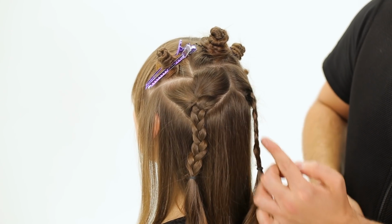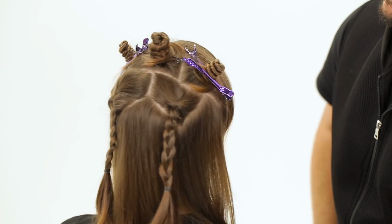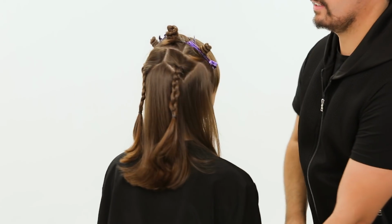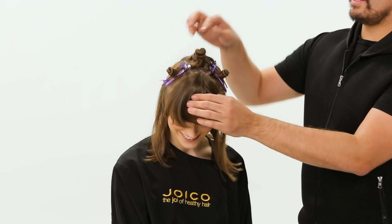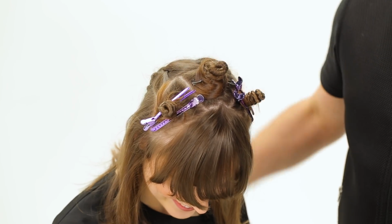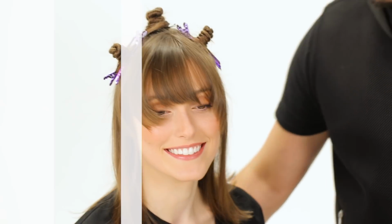Horizontally, across the back, take out a large zigzag parting. This should resemble two exaggerated zigzags that connect the triangles. Section a vertical center parting at the crown. This will leave two back crown rectangular triangle sections.